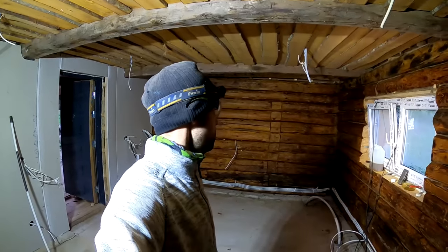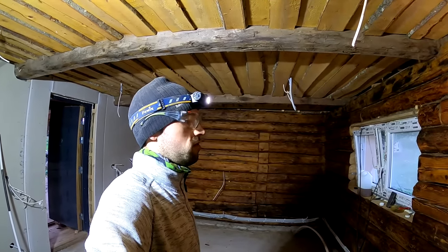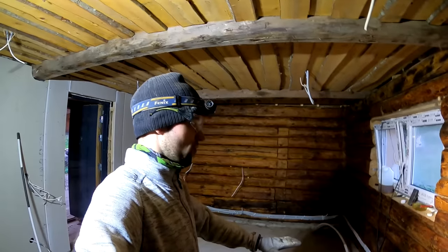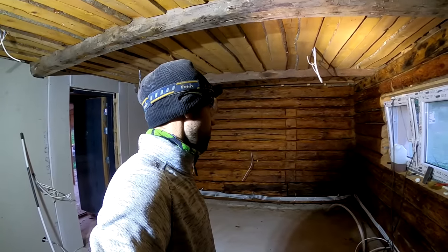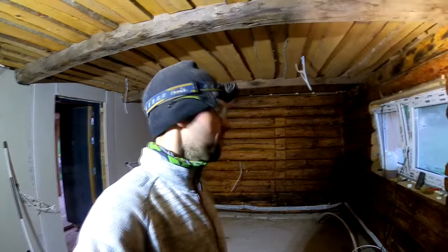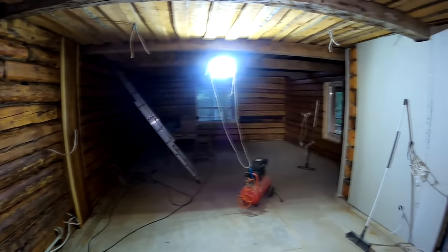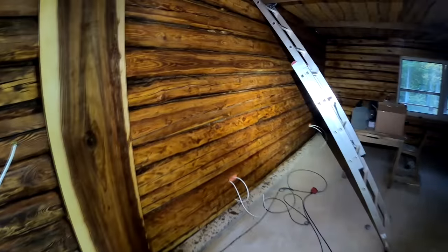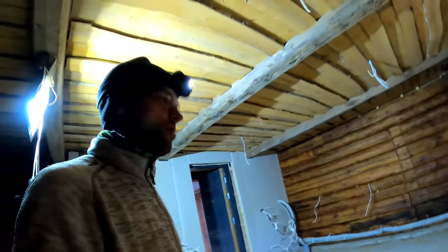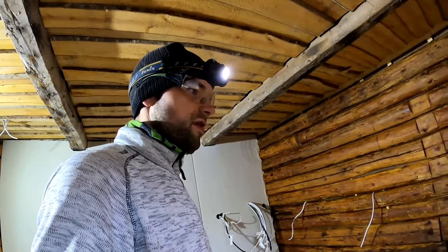If you're just now joining me, then previously this building was where basically cows, horses, and lambs used to stay and crap all over the place. So this was like 50 years ago. So you guys know what kind of turmoil and pain I went through to clean these logs with the angle grinder and also sanding paper. And I was pretty sure I got all the nails out, but yet I still find nails.